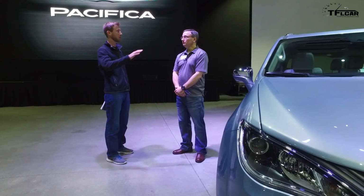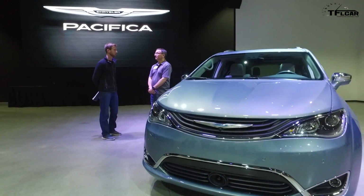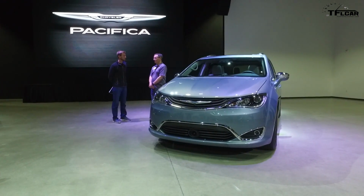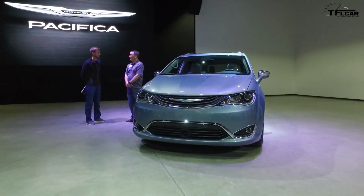This vehicle looks a lot more aerodynamic than the outgoing Town and Country. What type of coefficient of drag were you able to achieve? We're so proud of our coefficient of drag. For this minivan, we're at a 0.3 drag coefficient, best in the industry for minivans by far.